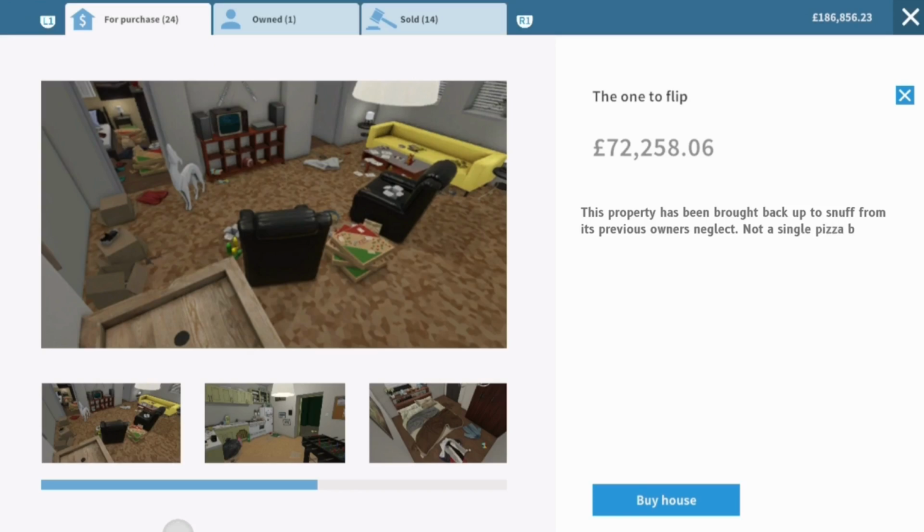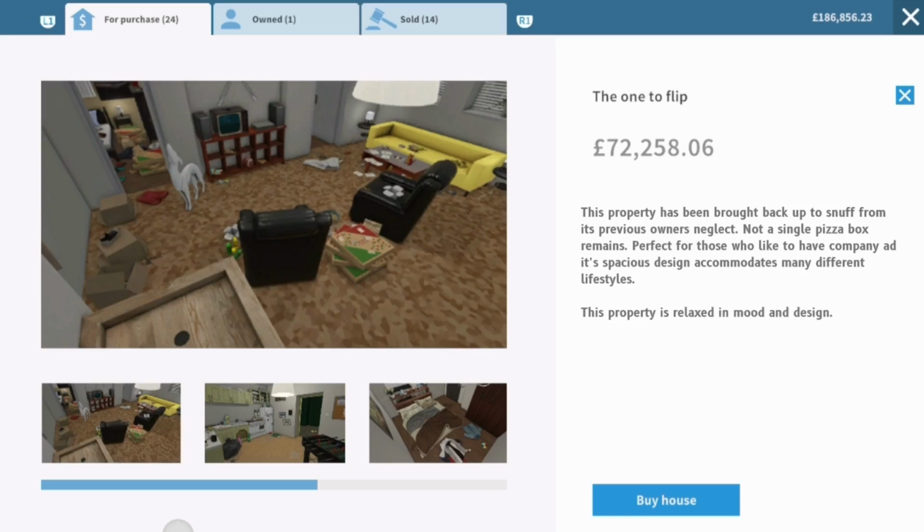So yeah, this one has now changed. The title of the property is still the one to flip. I've now changed and updated its property description to be the following. This property has been brought back up to snuff from its previous owner's neglect. Not a single pizza box remains, perfect for those who like to have company, and its spacious design accommodates many different lifestyles. This property is relaxed in mood and design. This flat contains 2 bedrooms, 2 bathrooms, and a combined living room and kitchen area.